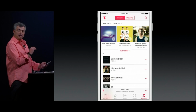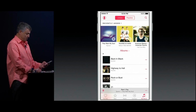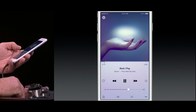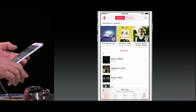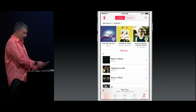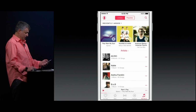Let's go ahead and launch our new music app. You'll notice right away it's got a brand new UI, much simpler to use. Your recently added albums and songs right across the top. Let's play this new song from Spoon I added. One of the things you'll notice, we have a new mini player across the bottom that always shows you what's playing. And if I tap on it, I get full screen and I can see the beautiful artwork, all the playback controls.